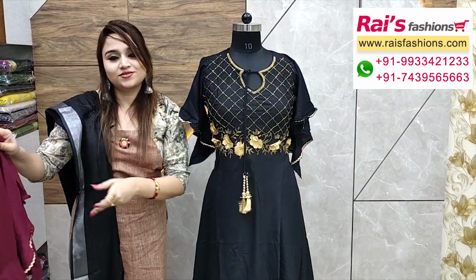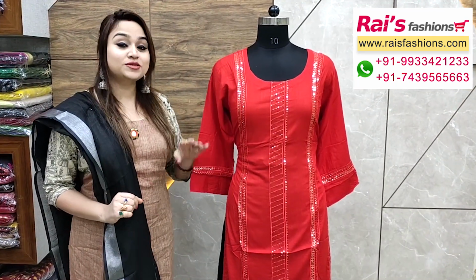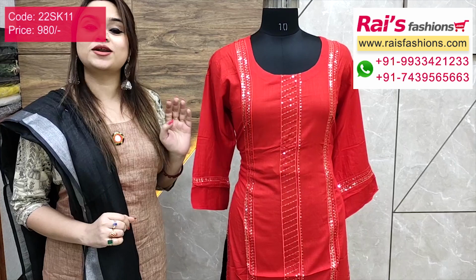So next one also, very beautiful one. Very beautiful and bright looks and fully designer piece, sequin embroidery work, very nice.